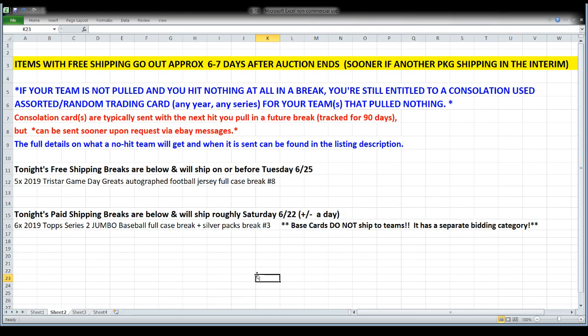Here's what you need to know about what we're opening tonight. We have 2 different types of breaks in here. A free shipping break, that's our memorabilia break, and a paid shipping break, that's our Series 2 break. In the memorabilia break, the free shipping break, that stuff is projected to go out no later than Tuesday the 25th, a week from today. A lot of times that free shipping stuff ends up going way ahead of that, but it shouldn't really go any later than next Tuesday. So just look for it to go out sometime between now and then if you are lucky enough to pull one of those jerseys tonight.